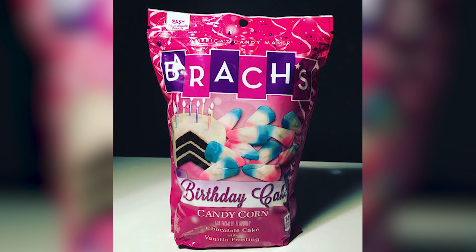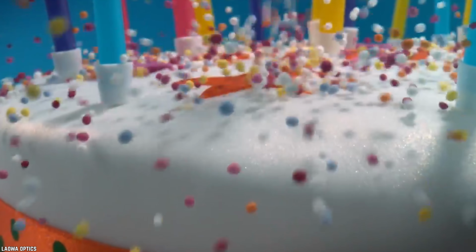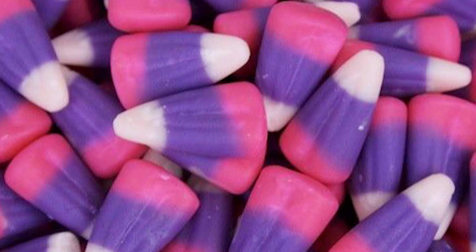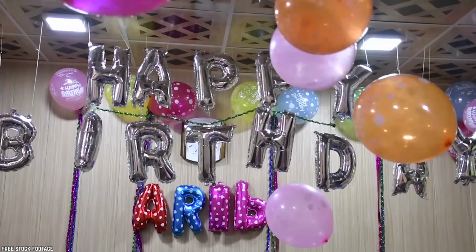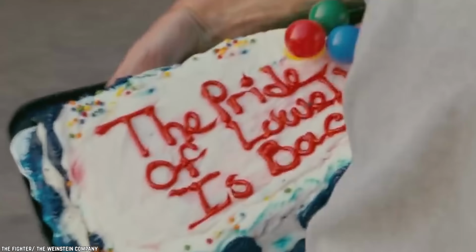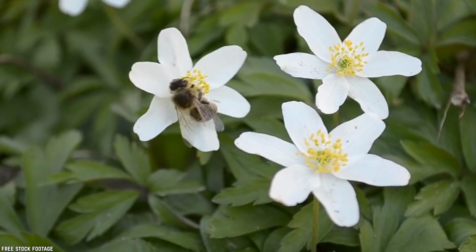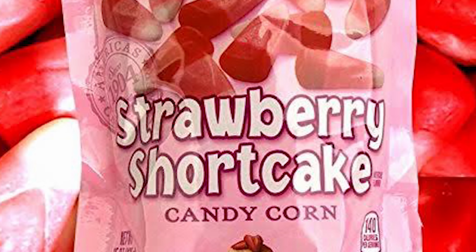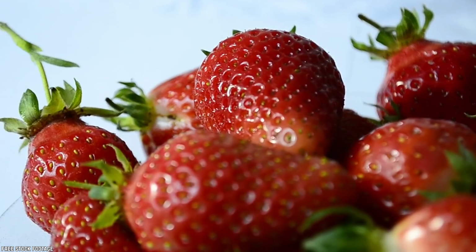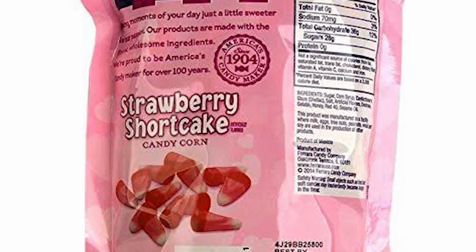The birthday cake candy corn is a super sweet concoction designed to taste like chocolate cake with vanilla frosting. Each piece is layered blue, white, and pink, giving it the perfect visual appeal for a child's birthday party. Last in the lineup of cake flavors, strawberry shortcake candy corn is another twist on a springtime favorite that was released for Valentine's Day. It's been distinguished by strong flavors of strawberry mixed with a little bit of tanginess. One of the few reviews found for this particular flavor is a one-word response: yucky.